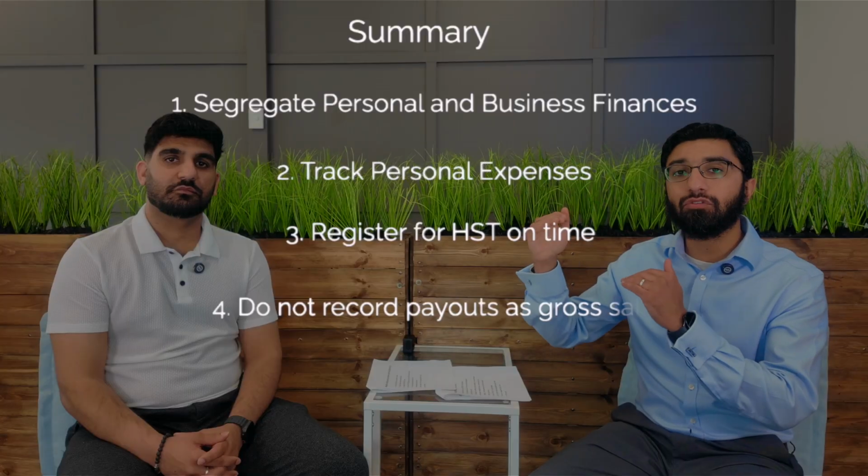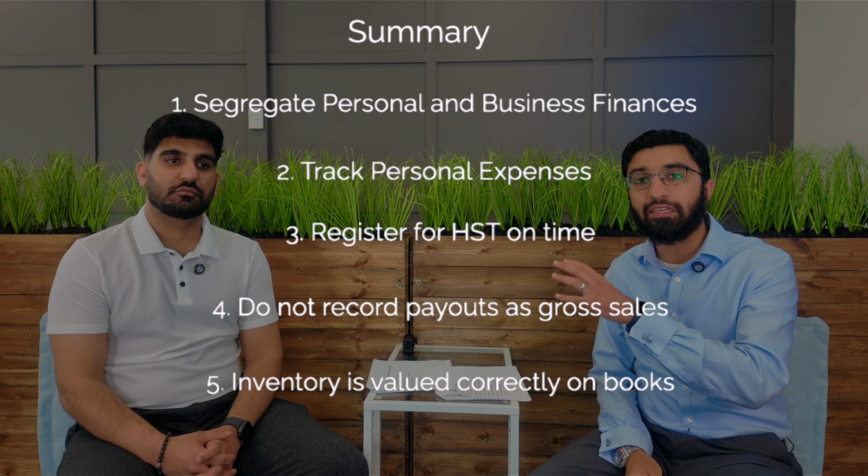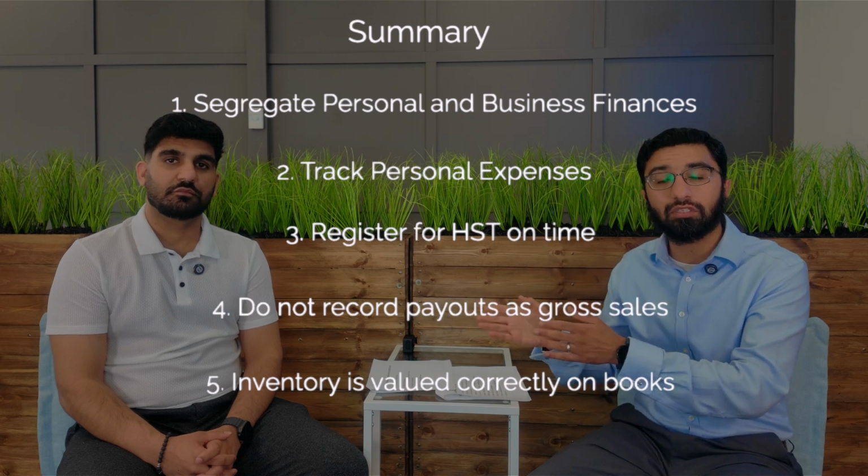Number four, making sure you're not recording the payouts as your gross sales. You're taking the actual sales that you made and then making sure that the marketplace fees are shown as expenses and the payouts are the net of that. And the last one, making sure that your inventory is valued and it's there on the books so that your books are not showing wild swings.